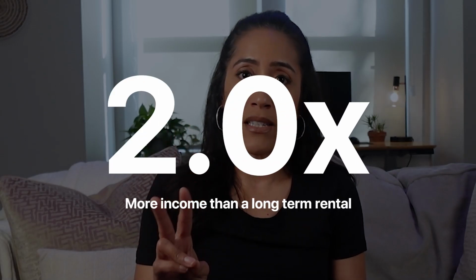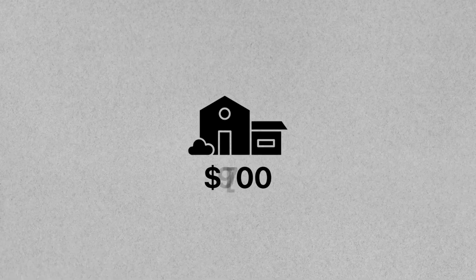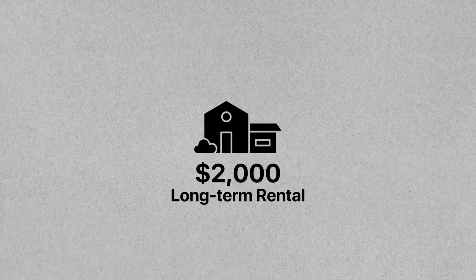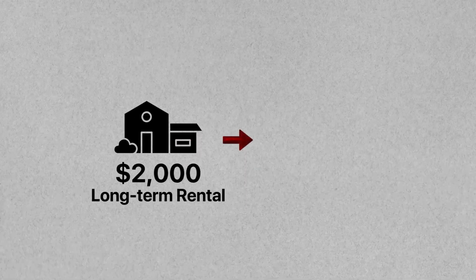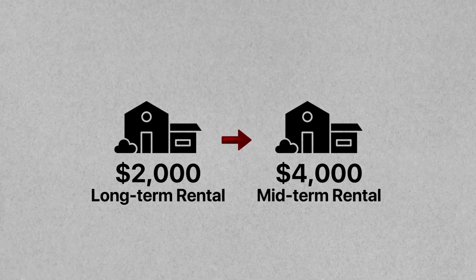An income framework that I recommend using to understand how much income you can expect from a midterm rental is twice the rent of a long-term rental. So for example, if you have a 2-bedroom home that typically rents for about $2,000 as a long-term rental, well, you can rent that for about $4,000 as a midterm rental. And then that's compared to 3 times the return that you can expect to get as a short-term rental, which would be $6,000 gross for a 2-bedroom home.